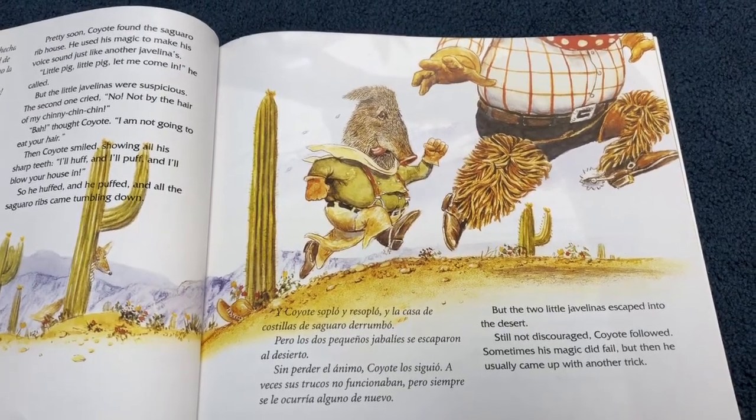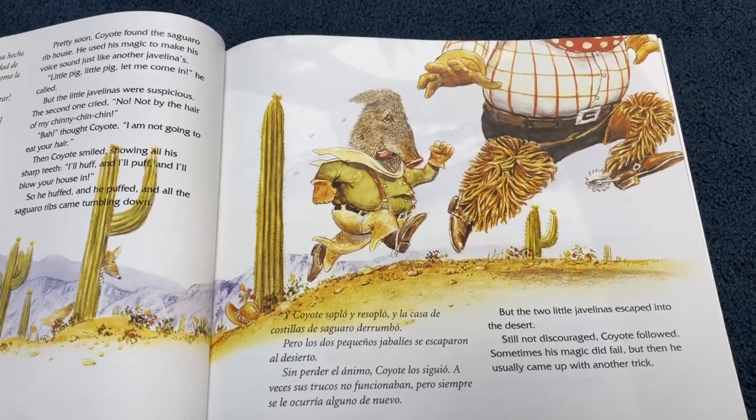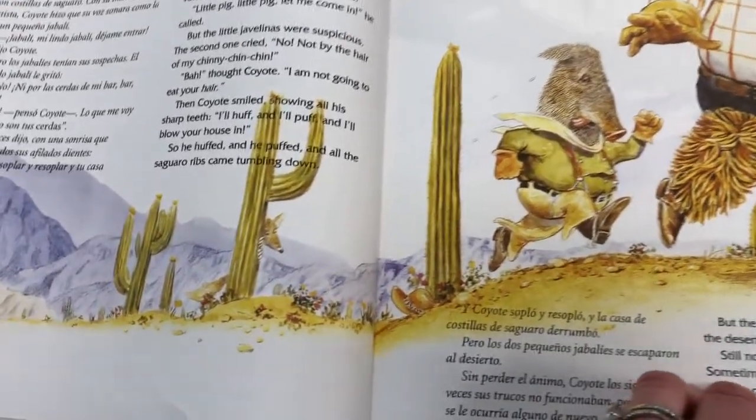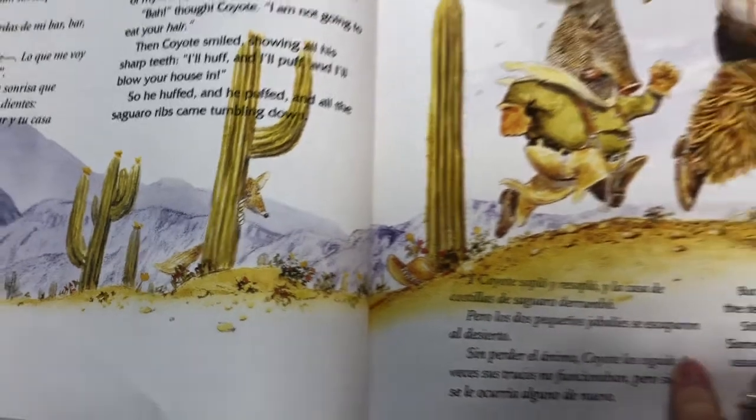Still not discouraged, Coyote followed. Sometimes his magic did fail, but then he usually came up with another trick. And there's the trickster Coyote right there watching the javelinas run away.